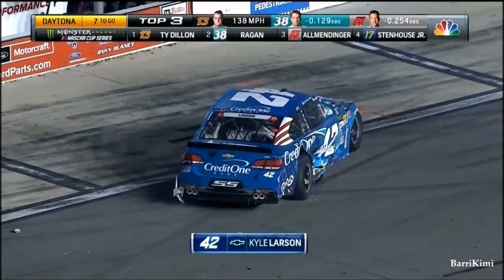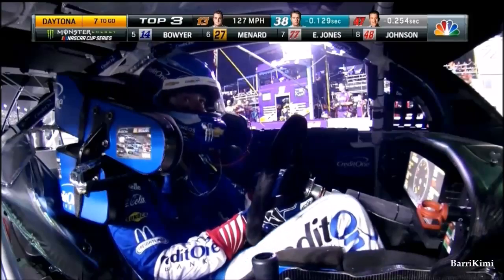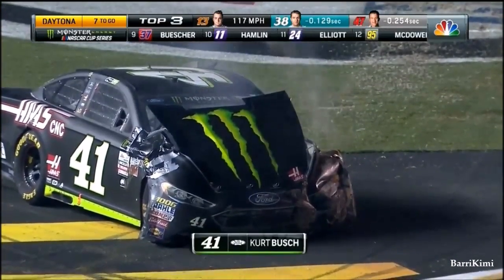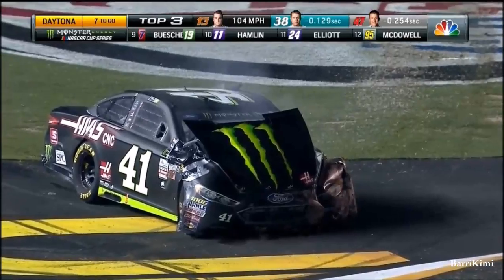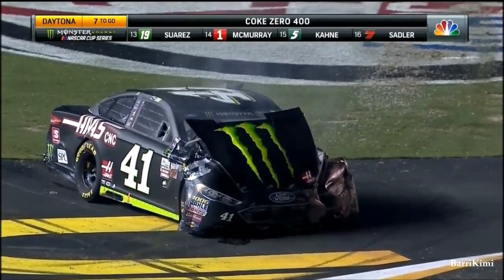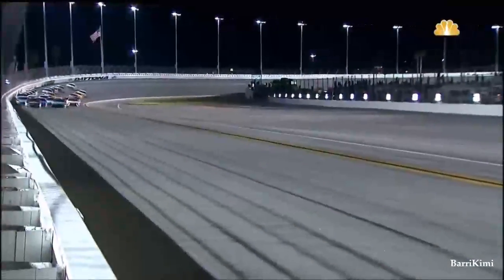Kyle Larson up in the air, right in front of the grandstands. See him removing the steering wheel. A lot of damage to Kurt Busch's 41. We're done. Big disappointment. Daytona 500 winner, hoping to come back and defend. Take a look. This is what happened to the 42. Wow.